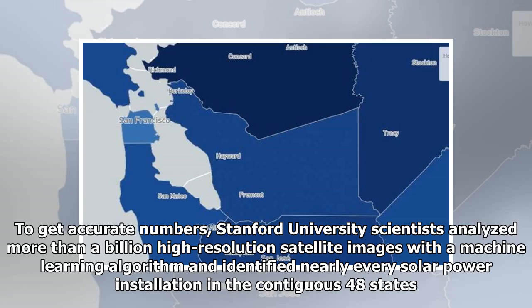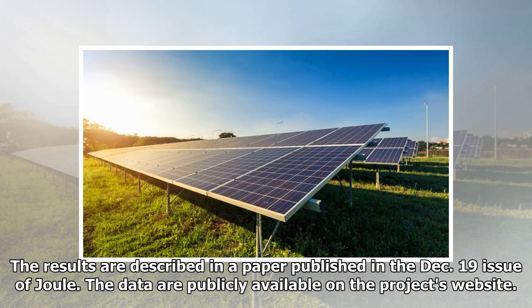To get accurate numbers, Stanford University scientists analyzed more than 1 billion high-resolution satellite images with a machine learning algorithm and identified nearly every solar power installation in the contiguous 48 states. The results are described in a paper published in the December 19 issue of Joule. The data are publicly available on the project's website.